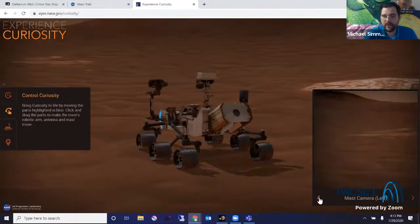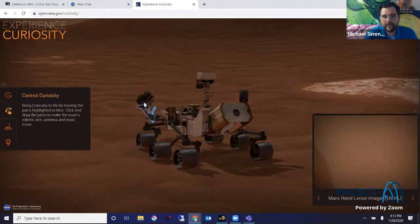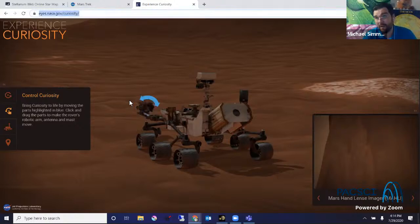So let's go ahead and move down to MAHLI, that hand lens imager. And if we want to get a close-up vision, I will move down the arm and I will twist it around. All right, that's a little fuzzy. That must be the atmosphere. There's the ground. Uh-oh. Apparently, friends, I'm not a very good driver of a remote control car on Mars. I think that this might be something that you're going to have to try at home.